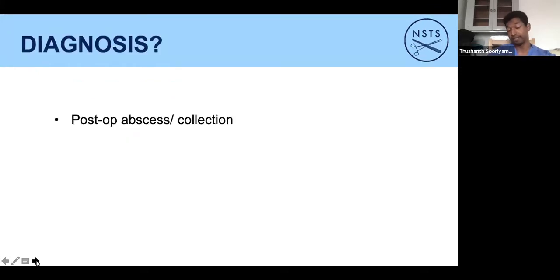So again, it's quite a similar presentation to the previous one. And so the two differentials would be these same two, but because of how well this patient is, and because it's a local fullness that you could feel on palpation, you're more inclined to think that this is some sort of post-op abscess or collection. And this is probably one of the most common things that you'll get bleeped about when you're providing ward cover on night as the F1 or SHO.